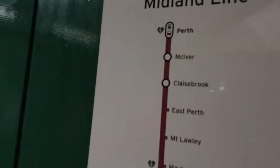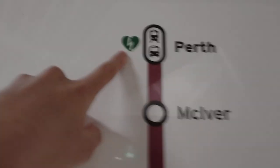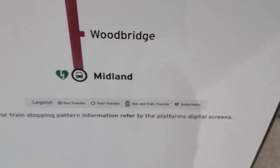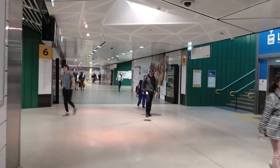Here's the screen displays for platform 8. For some reason, there's a map of the line and they actually show where defibrillators are, although this is very outdated because I think every station got the mandate to have defibrillators now. It used to only be at these specific ones, but okay. Anyway, let's check the rest of this underpass.